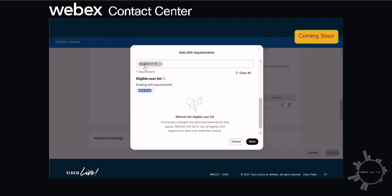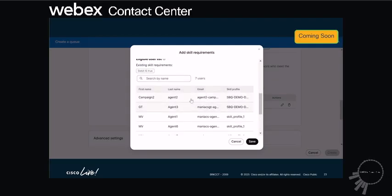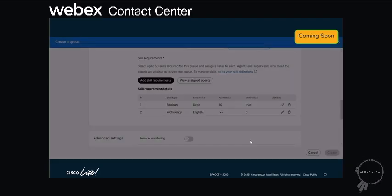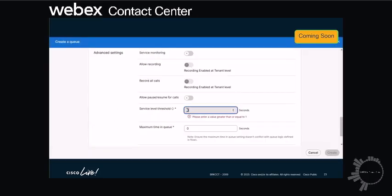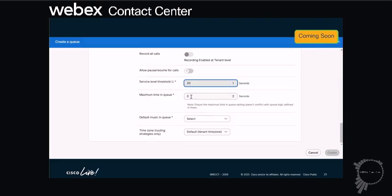And then that is already there. That's a new one that you added. When you refresh the list, you can again see who are the new agents who can serve this queue. So right there, you figure out, do you have enough number of agents who could serve this queue or not? So you can play around with a skill depending on what your requirements are. And that's as simple as that to create a skill-based queue.